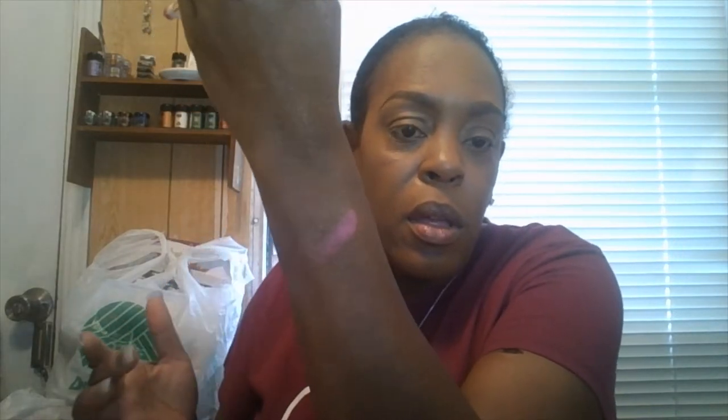But we're going to go in with these two shades right here. I think this one is called Vulnerable. I said it right. Okay, so Vulnerable, and then this is Violet. Then we're going to go in with a purplish type of shimmer. So I'm going to let you see this one called Vulnerable. This is it right here. That's very pretty. So we're going to put that right here.